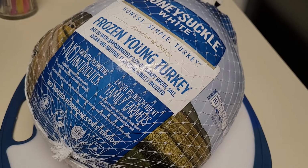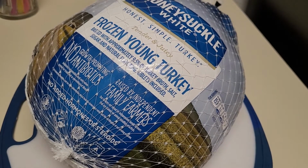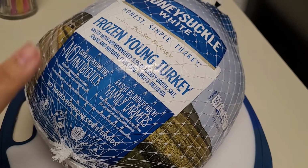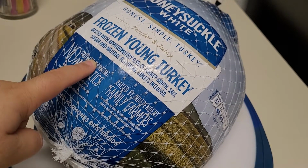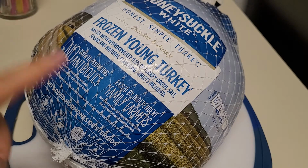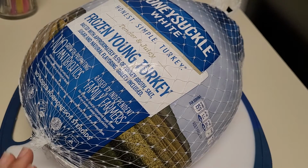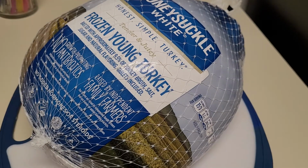But to get started, I'm going to unwrap the bird. It's been sitting in my refrigerator for about a week thawing, so it should be completely thawed. And I'm going to break it down. Like I'm going to cut off the wings and the breast and the backbone and all of that, mostly because I cannot fit this in any cooking apparatus that I own. And if that is a similar situation to what you're experiencing, it's definitely better to go ahead and break it down and have it in more manageable pieces.